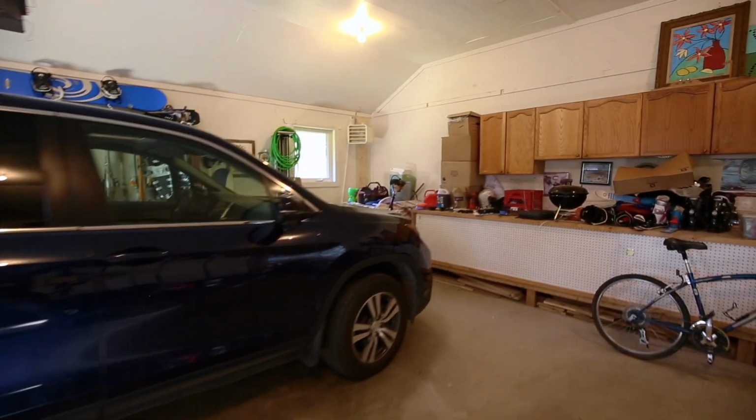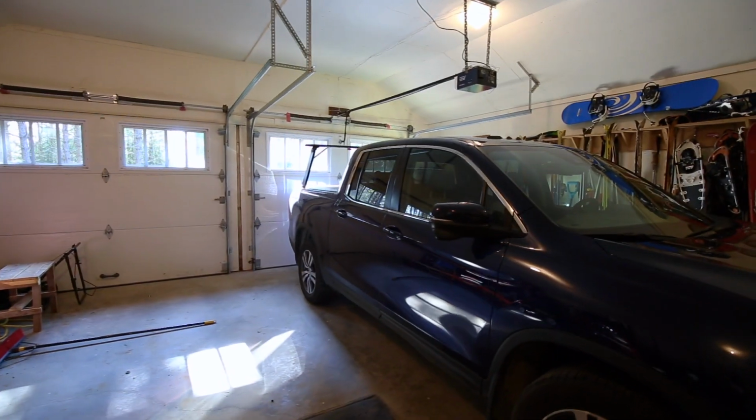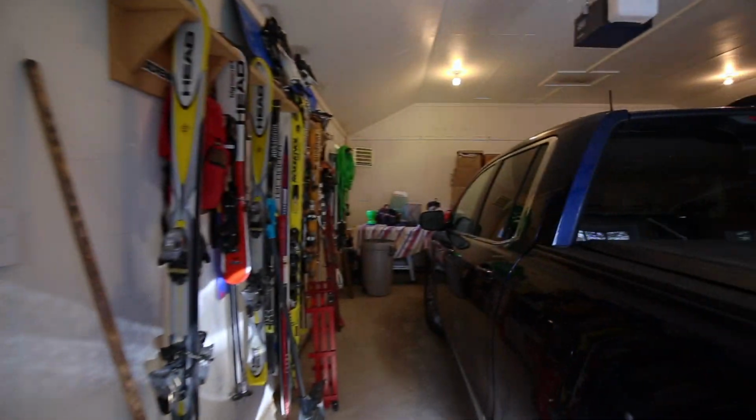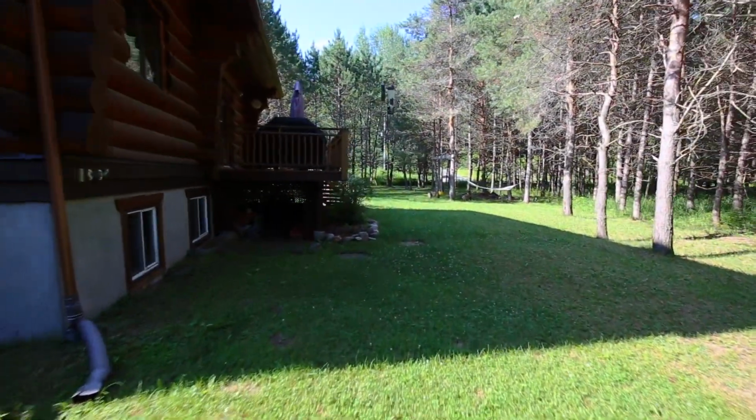But I can walk around my vehicle here, no problem. Plenty of room, some nice cabinet space. We've got a concrete floor with a drain in it and 2 nice garage doors. So, a fantastic space for people that want to use it for their cars in the winter or even just for storing sports equipment in Tremblant. This, of course, is very common. We'll go back around now. We'll come around the other side of the house.